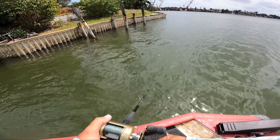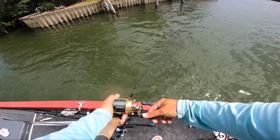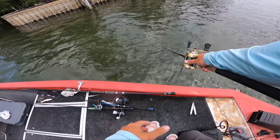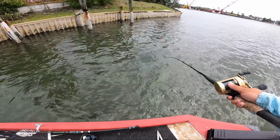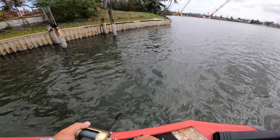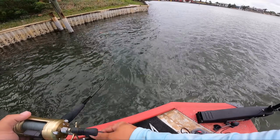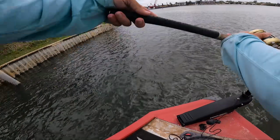Dude, this thing is interesting. Oh, there's one still sitting down low. Dude. The snook like blacked out. They're literally ignoring my boat like it doesn't exist right now. They're like, look at that massive pilchard, I have to eat it. That was sick. Oh, and here's another one right on it, man. I mean, they're getting on top of it.